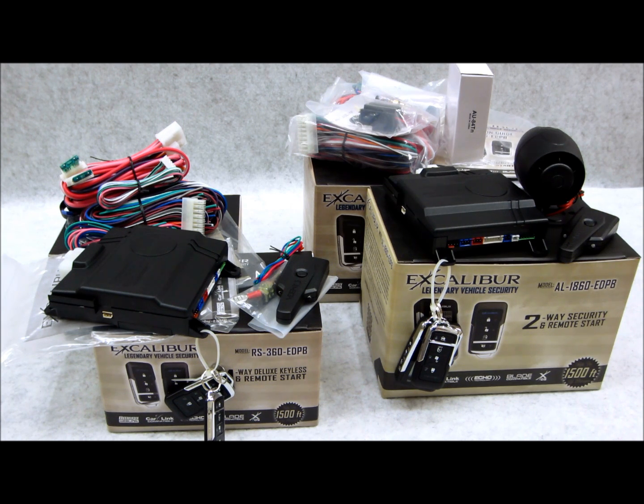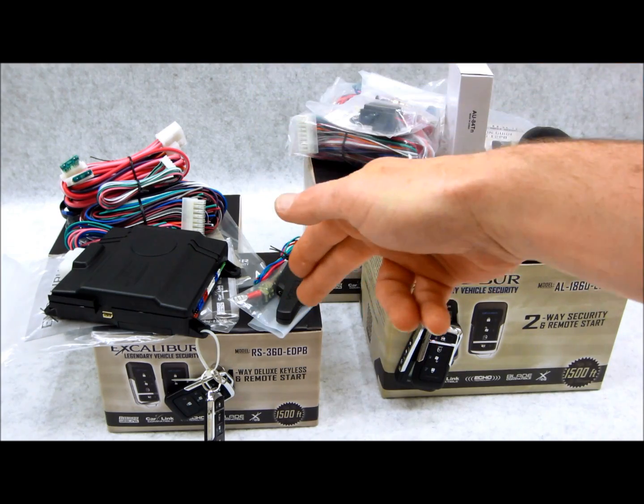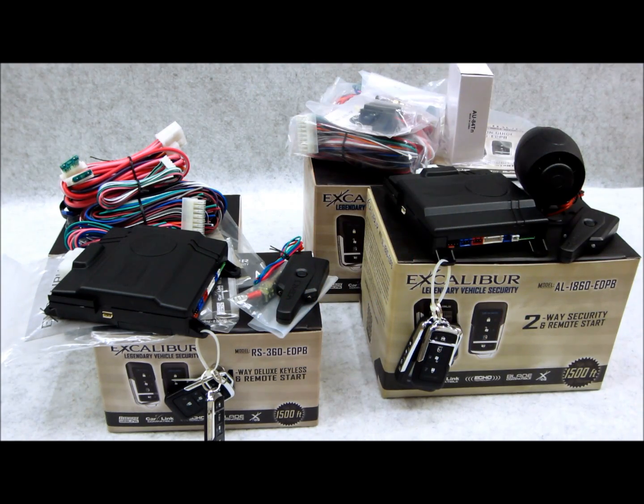Unbelievable. Now, for the 360 EDP Plus, the base system, I'm not even talking about the EDPB, the better system, it has auto rear defrost when it's less than 32 degrees. Also, low voltage and low temperature auto start.